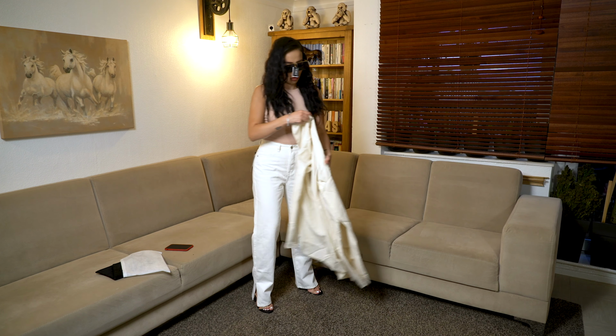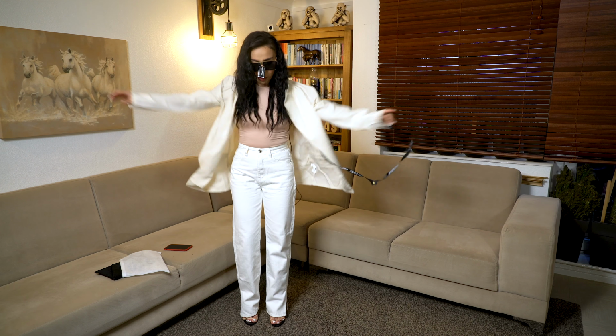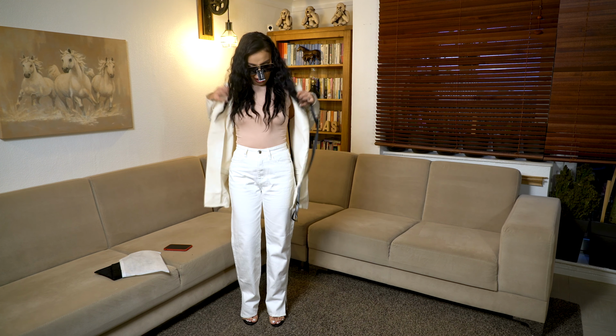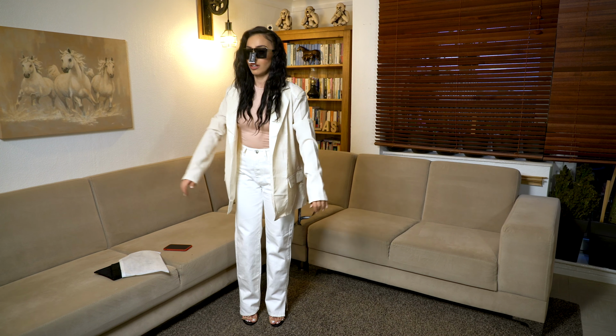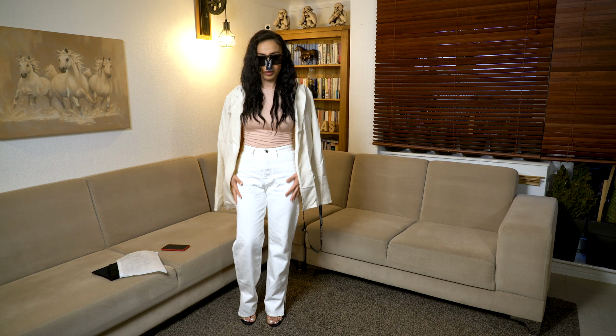And this blazer, I'm not too sure about. Obviously, it needs a good ironing, and I hate ironing, but it's a boyfriend blazer. I think it's £19, but don't know. It's just that, how cool do I look? I'll wear it like this. Like this. What do you guys think?